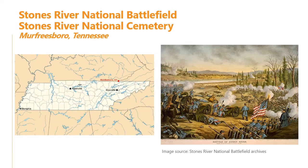Stones River was established as a national battlefield park administered by the U.S. War Department in 1927, and administration was transferred to the Park Service in 1933, and the National Cemetery is the site of the interments of more than 6,100 Union soldiers.